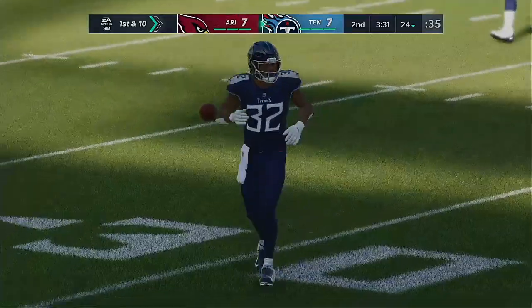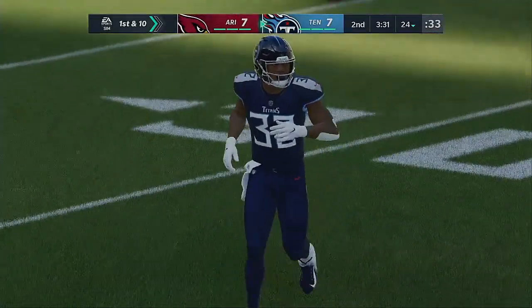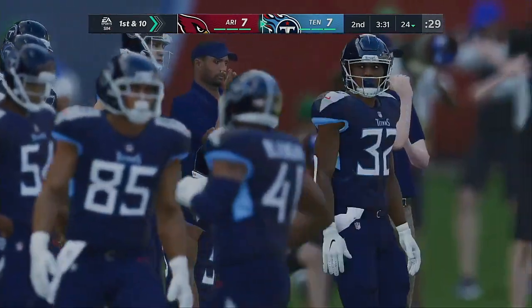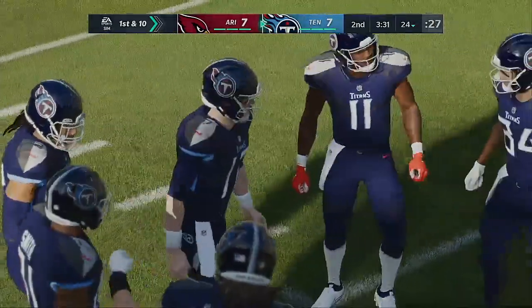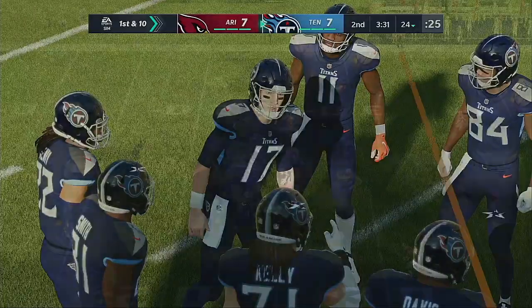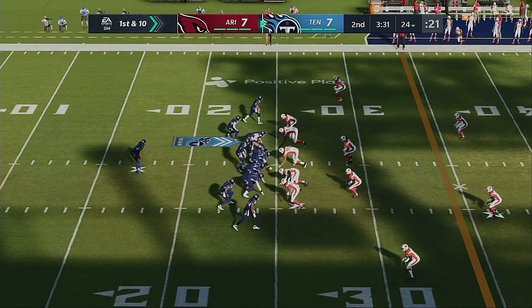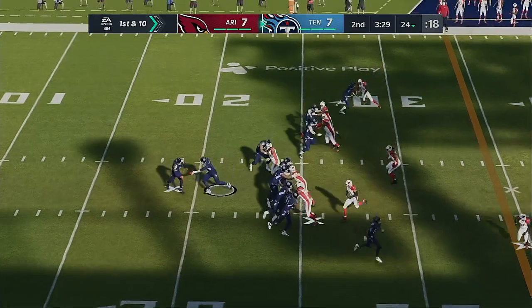The Titans coming back onto the field for their second drive. And for them, a touchdown their last go around. Obviously, they'll be hoping to do that again. When you start plotting for this drive, you don't go away from what you did before because that worked. But you have to be prepared for wrinkles and counters because you know they'll make some adjustments.